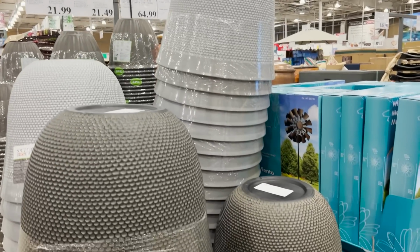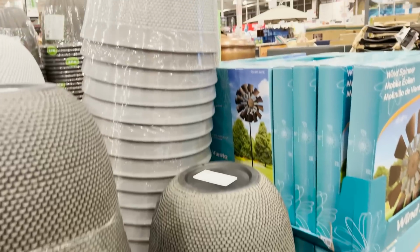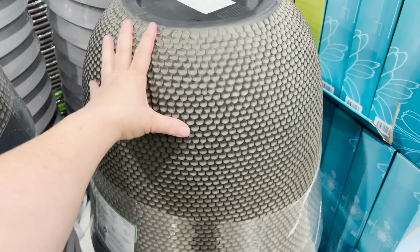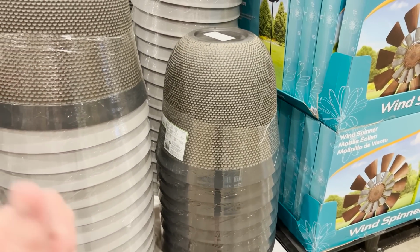So I've been looking for these pots. So one of the Costcos near me had a bunch of them in the gray, but I wanted them in the darker finish. I couldn't find them, but they're here. I'm gonna be planting some berries in them for the patio. So those are coming home.